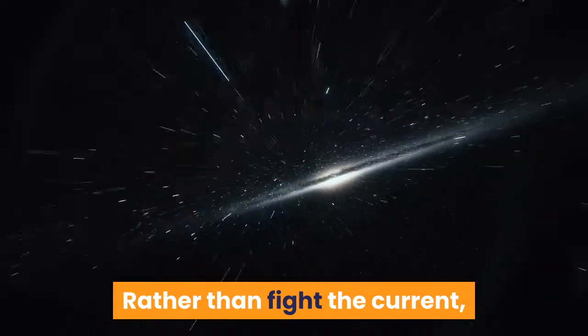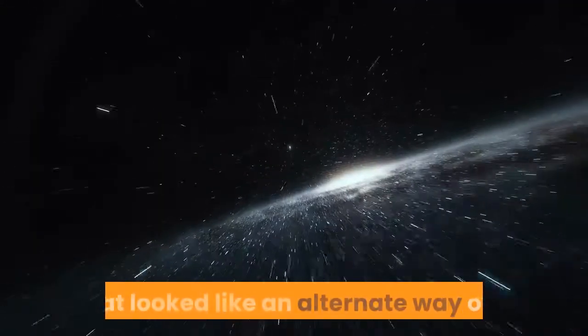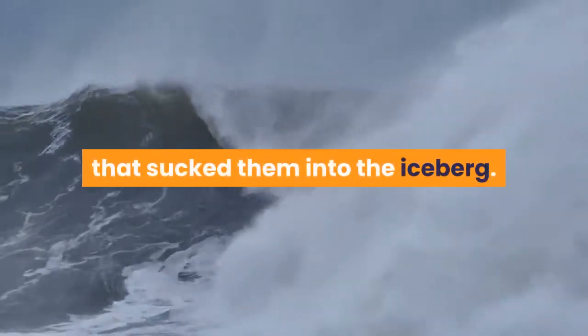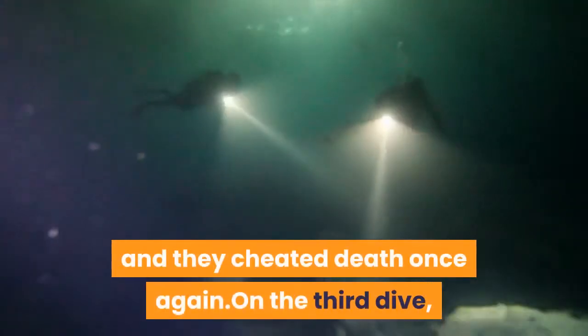Rather than fight the current, they let it take them away from the exit hole and towards another light source that looked like an alternate way out. When Heinerth surfaced, she found their boat was nowhere in sight, having been pulled away by the same current that sucked them into the iceberg. Eventually the crew in the boat found the divers and they cheated death once again.